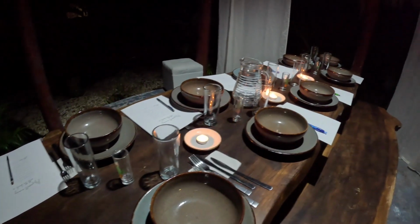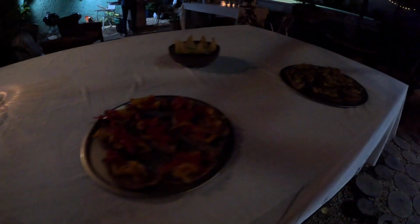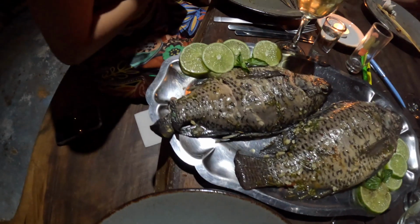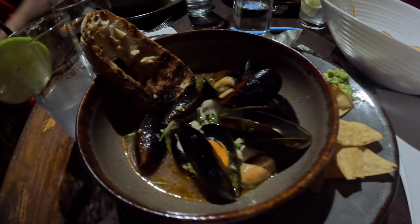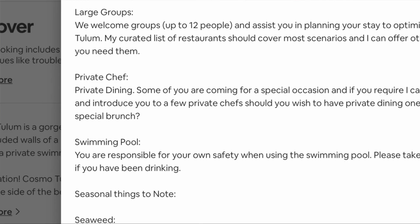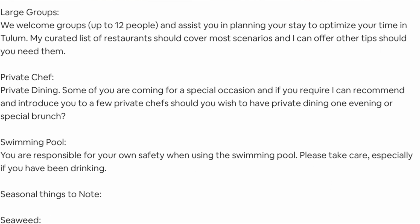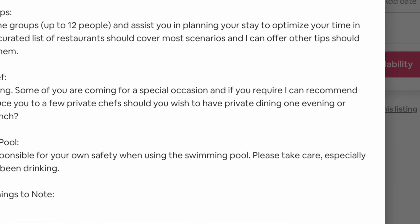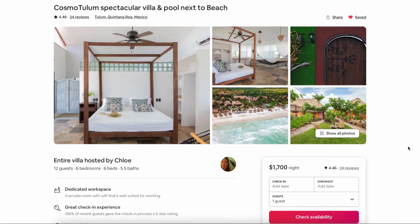The first night, our host also arranged a private chef to come to the house and cook us the most delicious 5-6 course meal of seafood, steak, and cocktails to go with each dish. It was spectacular, and this was a really easy way for everyone to get to know each other on our first night, since not everybody knew each other before arriving. This was one of the major selling points of the house. It was listed right on the main part of their Airbnb listing, and it helped me choose them over everywhere else that we found. So overall, the Casa Cosmo Tulum was amazing.